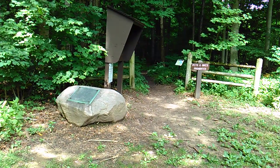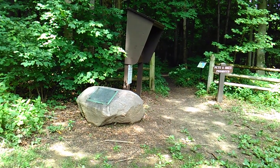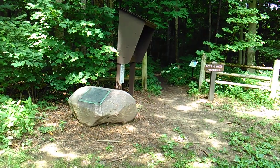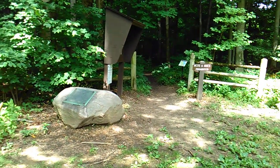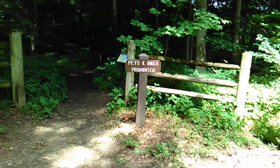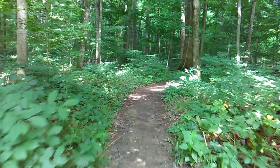All right, we're going to hike the Blue Heron Trail. This trail goes through the Nature Preserve part of the park. You can see the monument off to the left dedicating the Nature Preserve. I'll show you why this is the Nature Preserve here as we get going. Head into the woods here.